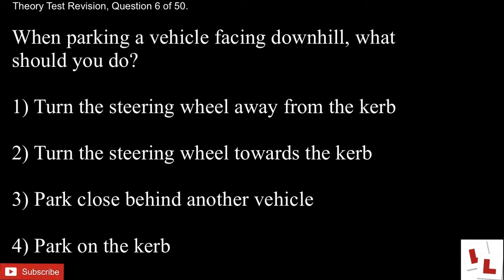When parking a vehicle facing downhill, what should you do? 1. Turn the steering wheel away from the curb. 2. Turn the steering wheel towards the curb. 3. Park close behind another vehicle. 4. Park on the curb.